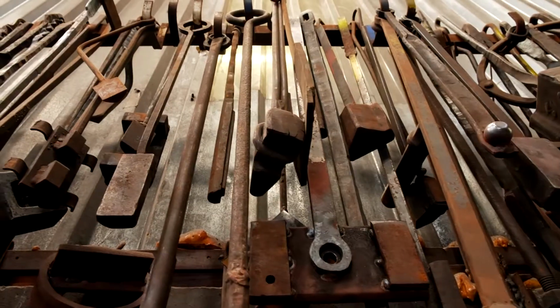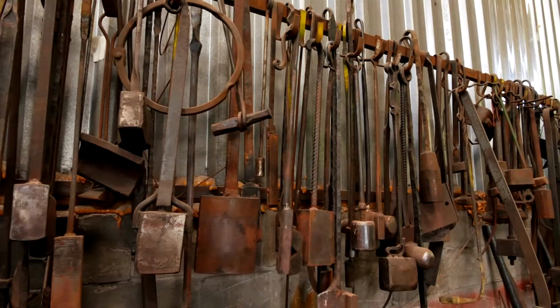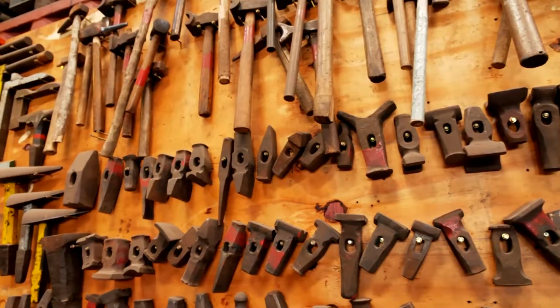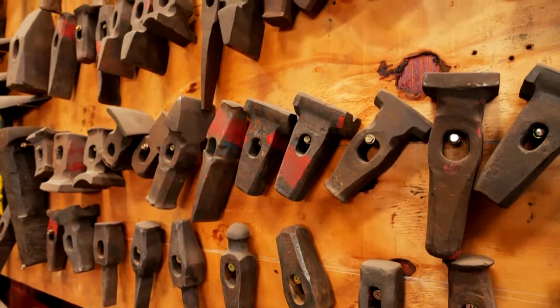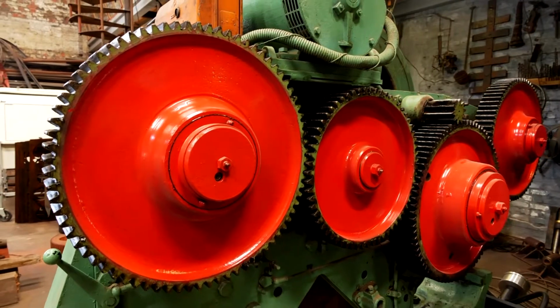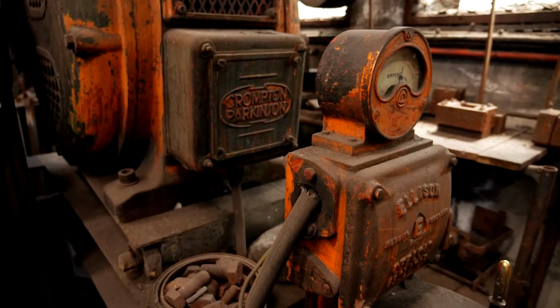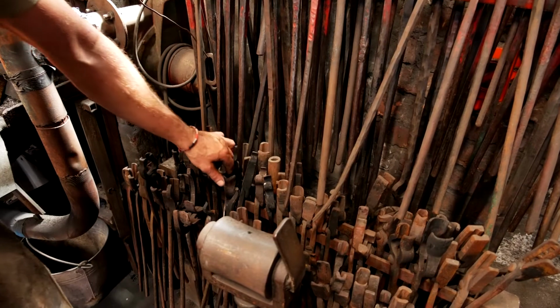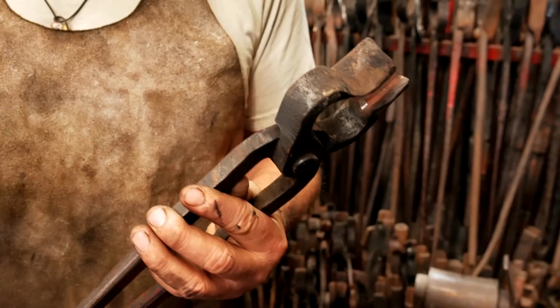Almost all of these tools I've had to make for myself in order to hold all the various shapes of steel that I have. And the hammers I bought at scrap prices and I had to rebuild them myself. They were made in the 1930s, these two. Came from the mines from Germiston, and they were used to make axes and tools for the mining industry. All of these tongs I've made in a way which I like to make tongs.